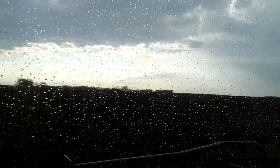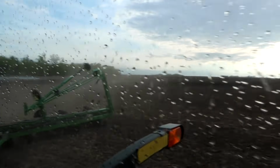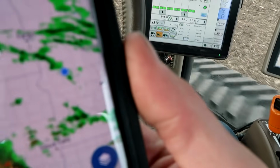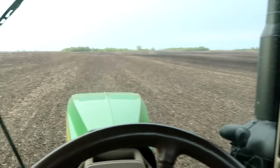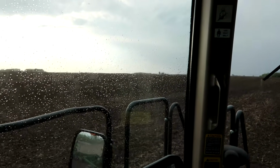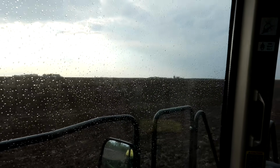Well, that didn't take long to get raindrops on the window, but that's the west, so I think we're clear. And according to radar here, it isn't going to last very long, but what I'm worried about is this stuff coming out here in a few hours. So as long as I beat that, and we get these next 50 acres or so in, we're going to be happy. Happy-ish, somewhat happy, content.